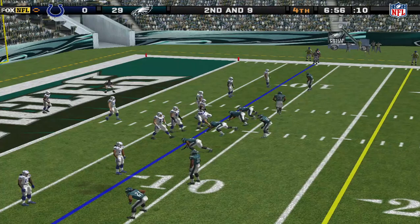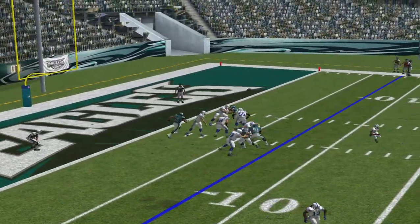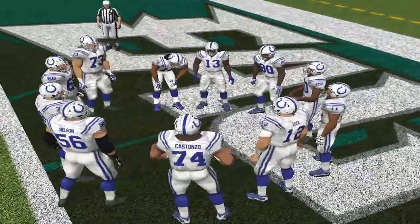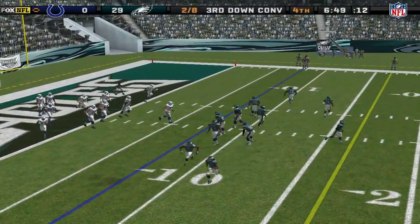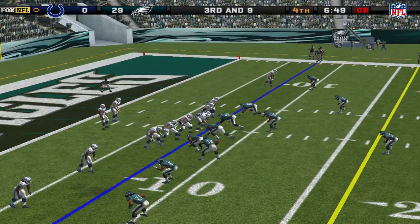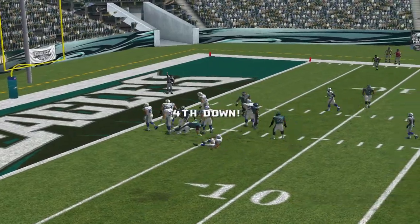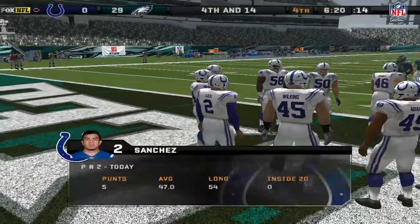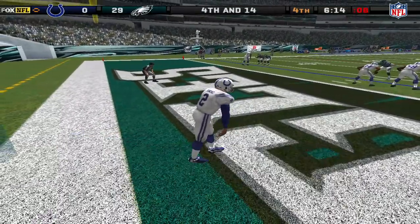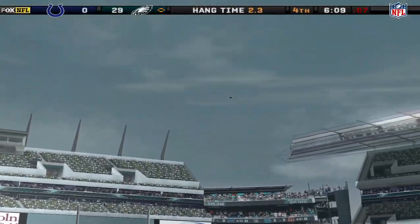2nd and 9. Stepping up, gets the pass off. It's batted away. Johnson was the intended receiver on that play. Douglas had the coverage on the play. Number 12 scans the defense from the gun. Under pressure, wrapped up. Graham went right after the quarterback from his defensive end spot. And a sack really helps in the game of field position. It puts him in a long yardage situation, and that gives the advantage to the defense.